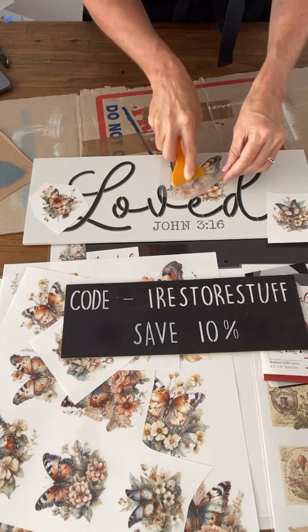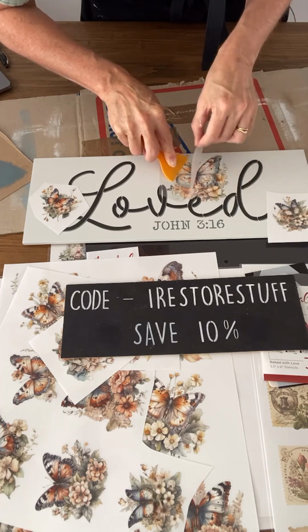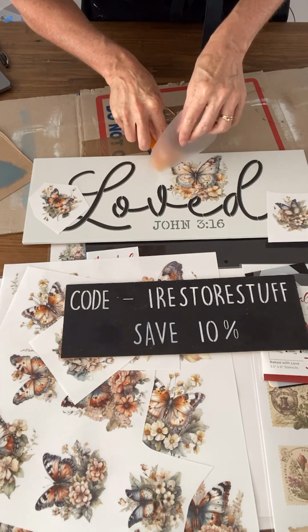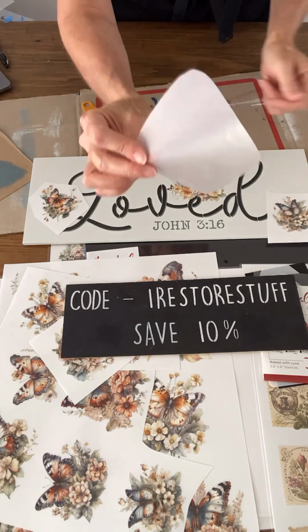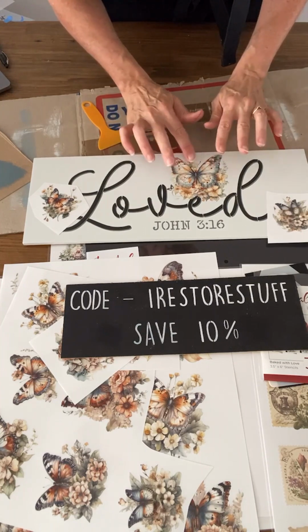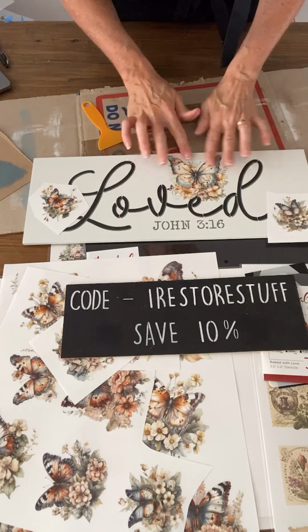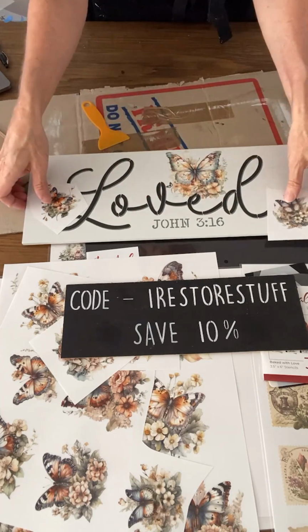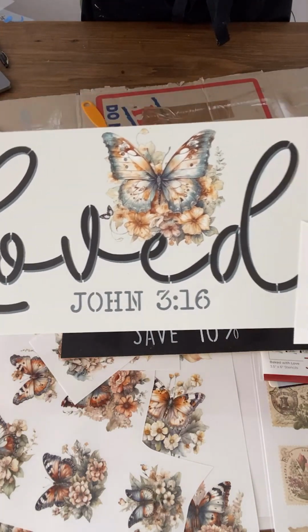So we just remove that plastic backing. See, as I rub, I just lift it a little bit and away we go. I think we've rubbed it all nicely. So once we've taken that top sheet off, put that aside, that goes in the bin, I'm just going to tap that down with my fingers. Make sure every little part is nice and smooth. And look, it just looks like I've painted that myself.